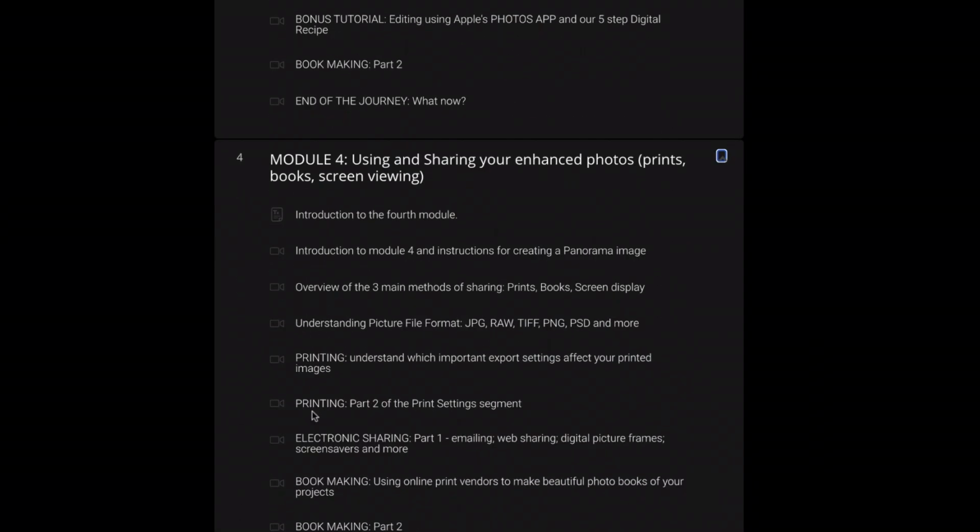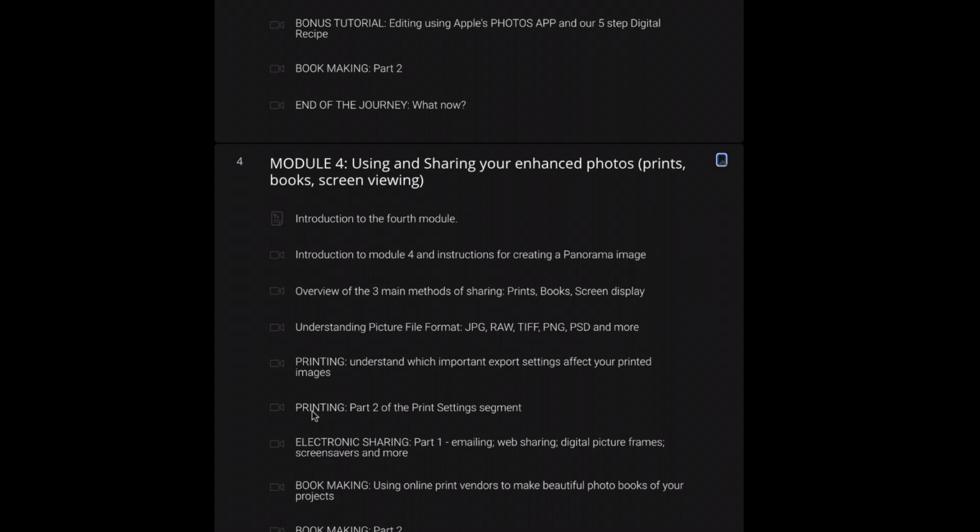And Module 4, the end of the journey, is all about how we use those photographs, how we share them with people. And we can do that through traditional prints. We can do it through online or electronic viewing. We can send people pictures through email, and we can put them on websites, social media. So that's electronic viewing. But the big one, and where are my books?